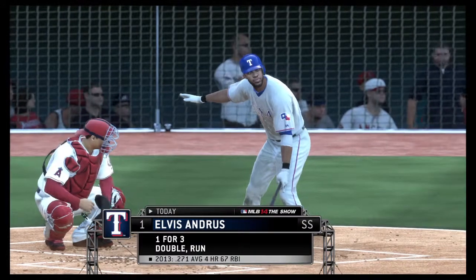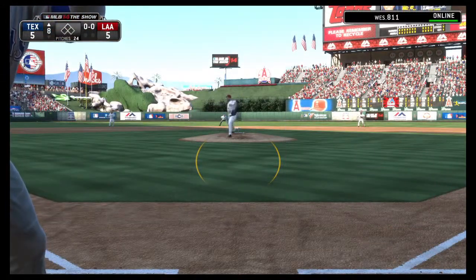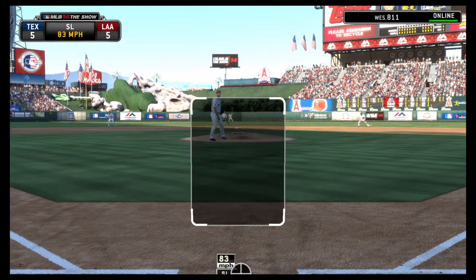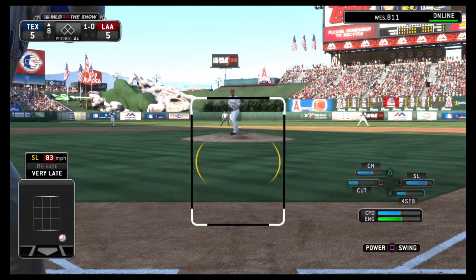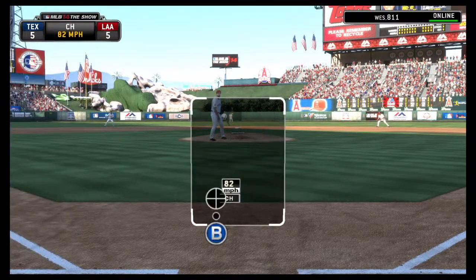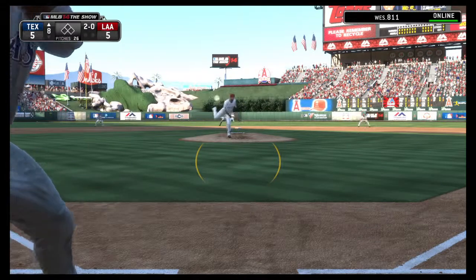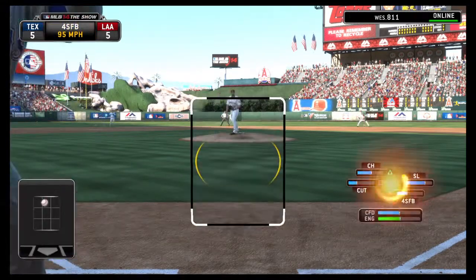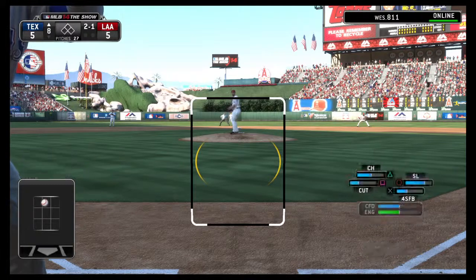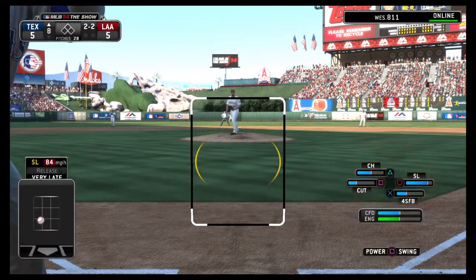Elvis Andrus will step in to lead things off for the Rangers, and he'll have protection in the form of Prince Fielder waiting in the on-deck circle. Slider, but that's low as it's dug out by the catcher there. Downstairs, 2 balls and no strikes. And here's a fastball for a strike. 2-1 now. And now pitch on the way. 2-1 pitch is a slider taken for a called strike 2.